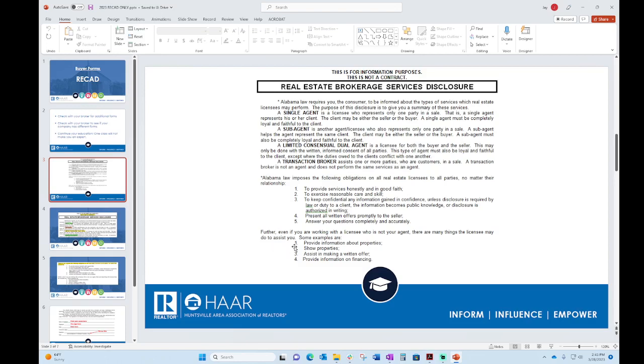I can also provide information about properties, show properties, assist in making a written offer, or provide information on financing. So they may say, well, okay, you're kind of doing that anyways. What would the difference be if you're a limited consensual dual agent? So this is kind of how I would explain that.